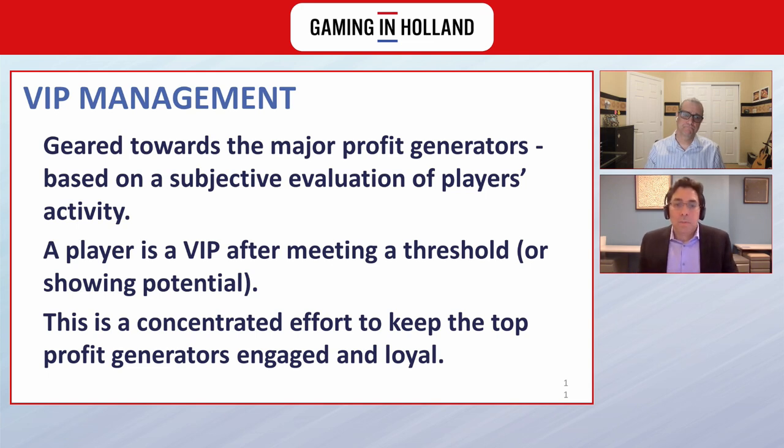But the logic behind it is this. We have our major profit generators. A lot of the time, we're talking about a really small percentage of players that will make up for even 50% of your revenue, depending on your size, the size of your operation. When you lose one of them, you will feel that. So the first thing is really to ensure that you have a concentrated effort to keep those top players engaged and loyal. Next slide, please.